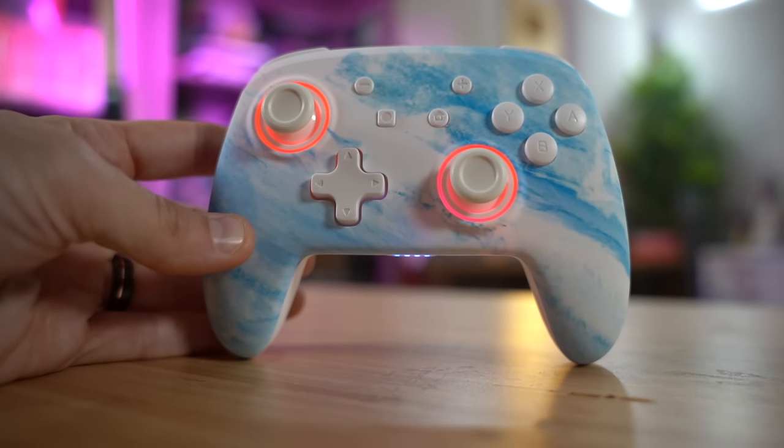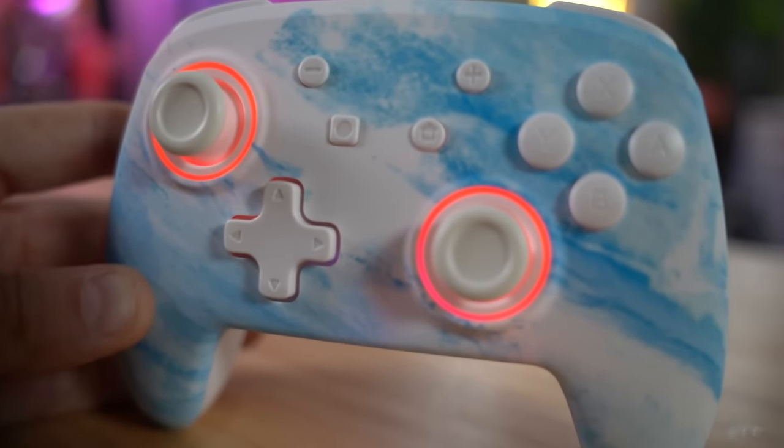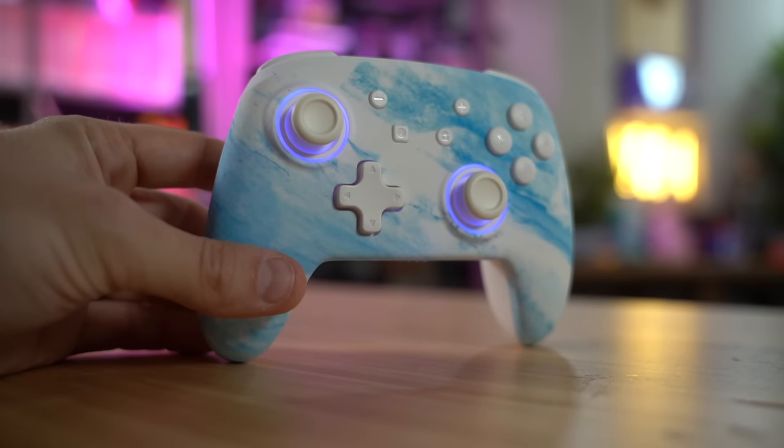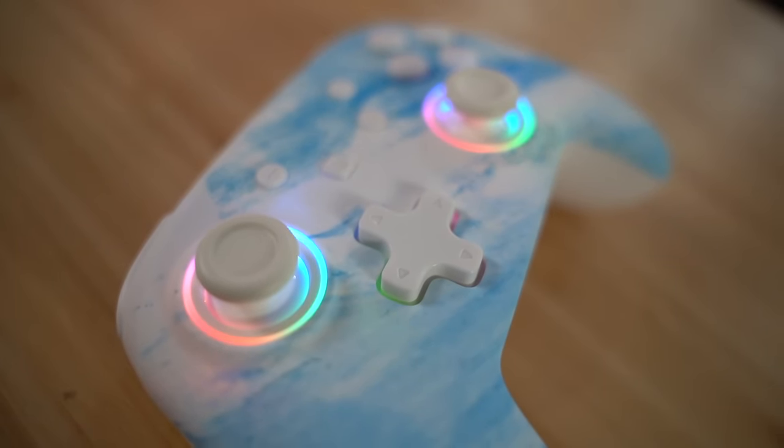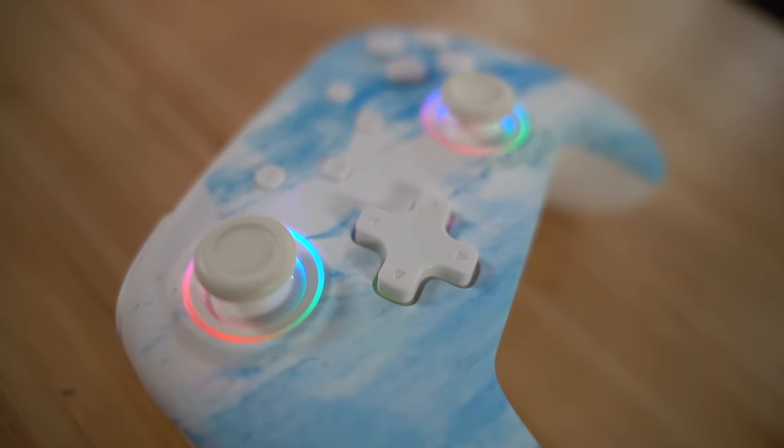Oh, it's breathing. There's seven different colors, and you can either have it solid set to a color the whole time you're playing. You can either have it breathe between colors, so it will light up red, it will light up yellow, so on and so forth. Or you can have this multicolor all around, which looks really nice.